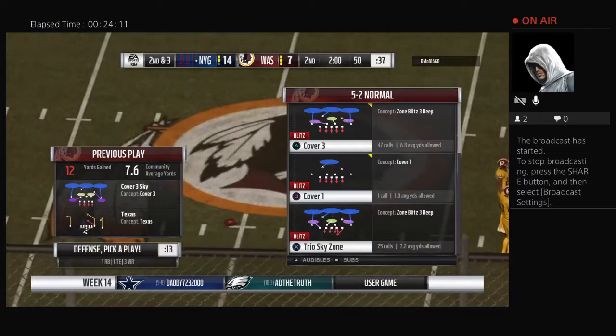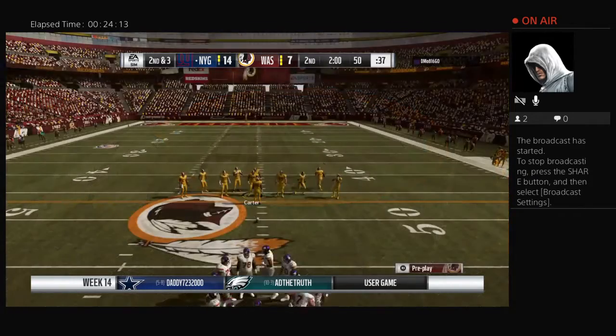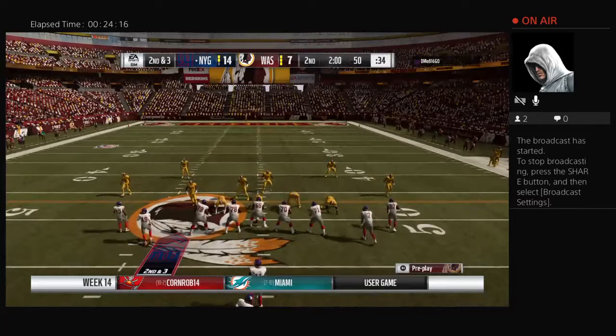Two minutes to go here in the first half. Back to FedEx Field following this short break.